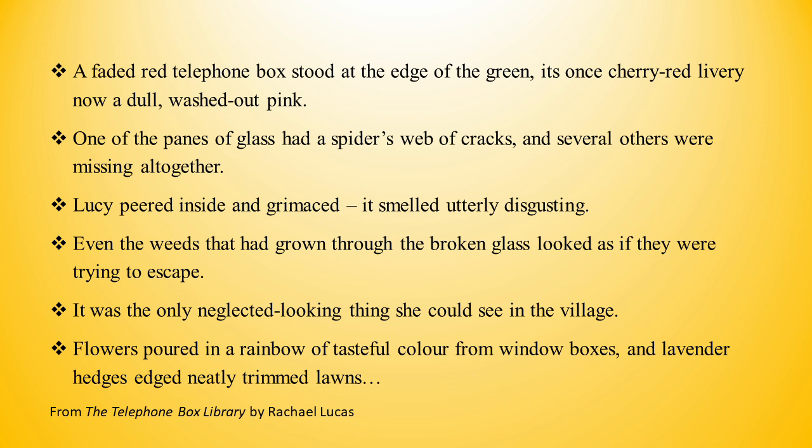The next sentence, the weeds are the subject of the sentence. The weeds had grown, and they looked like they were trying to escape. The sentence after that, we're brought back to Lucy. "It was the only neglected looking thing she could see." And then the final sentence, the subject shifts to the flowers and the lavender hedges. "The flowers poured out of the boxes and the lavender hedges edged the neatly trimmed lawns."